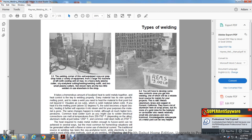Figure 2-4, you have to develop some new contacts when you get into welding, one in which you have a reliable local source of metal for your projects, like ABC Metals, the aluminum, brass, and copper supplier in Oxnard, California. They have aluminum here in scrap pieces, and it's more of a gold mine for the hobbyist, for the car builder who needs relatively small pieces, not a trainload. The knowledgeable salespeople at the metal yard can be very helpful.